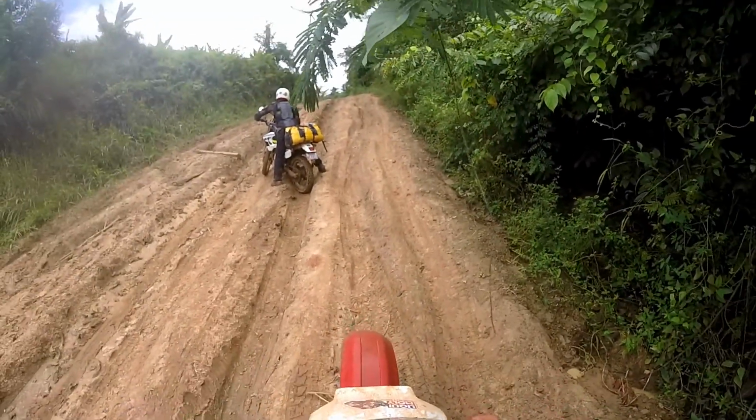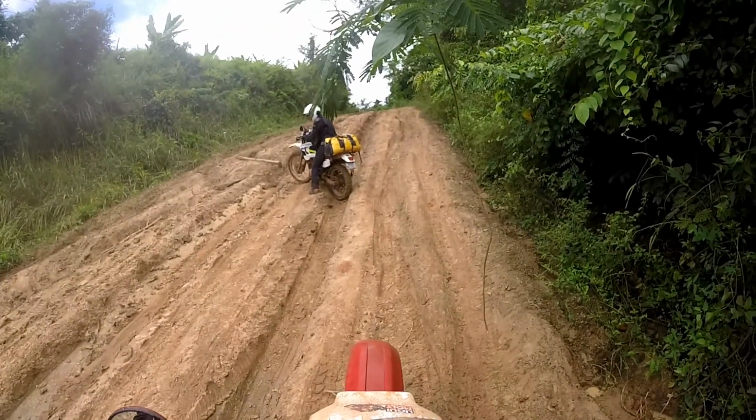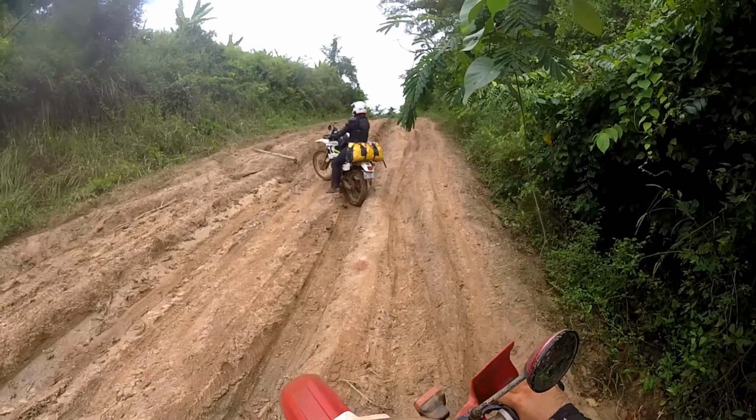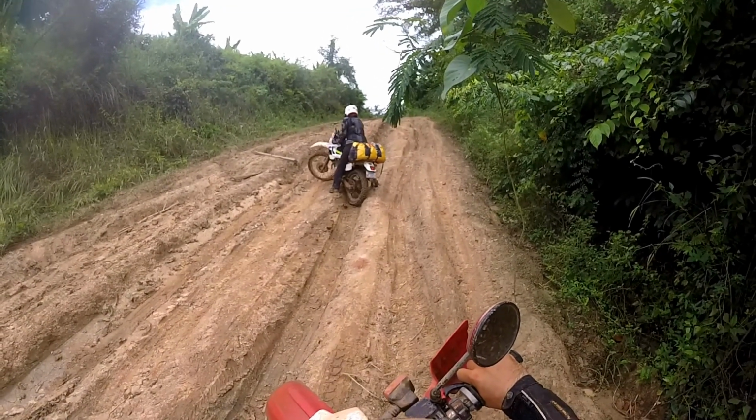Speaking of flexible, look at Tammy get sideways there on that hill. You can't really tell, but it's a pretty steep hill. She does a great job recovering here because she can't go forward. It's just too steep, so she uses the bike's weight to come back and jockey the bike around.